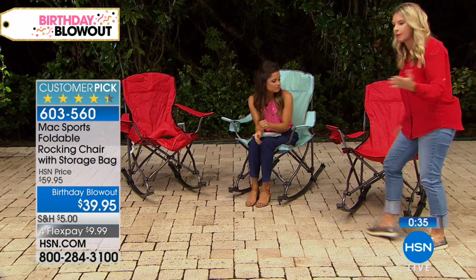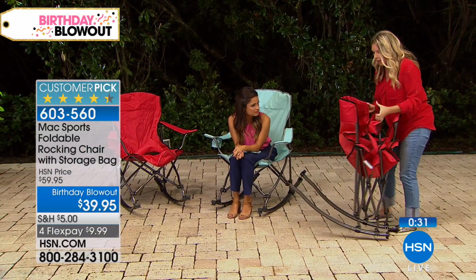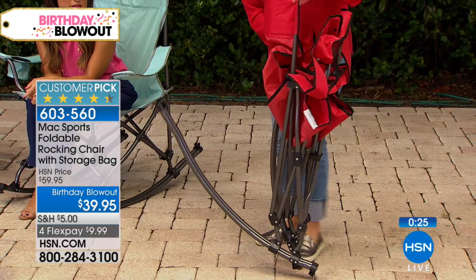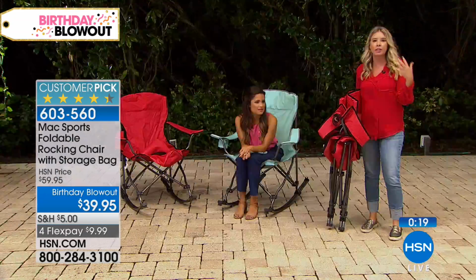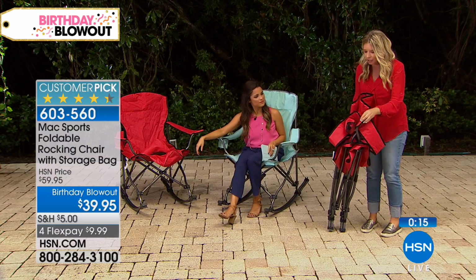And again, let me just show you how easy it is to transport. You just fold it up, and then these legs back here fold in and hook onto the back nice and easily like that. They just clip into place just like that. So again, super easy, and now it's 12 pounds. You're getting the bag with you, and it has a nice strap on the side, so easy to transport.